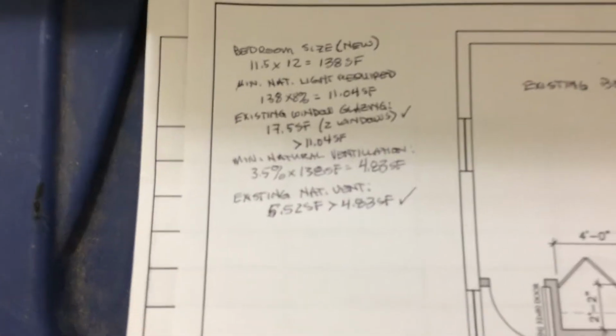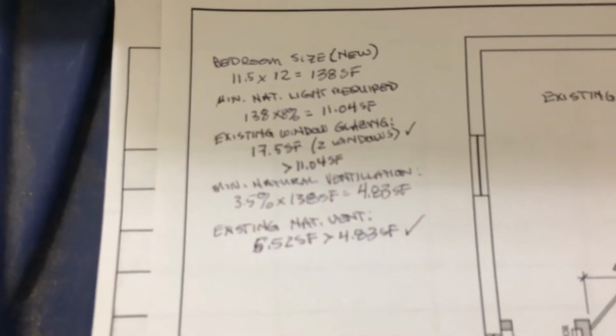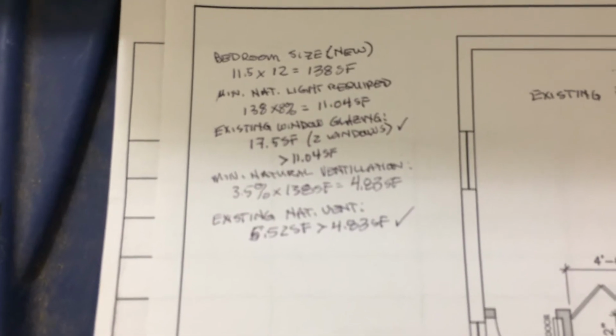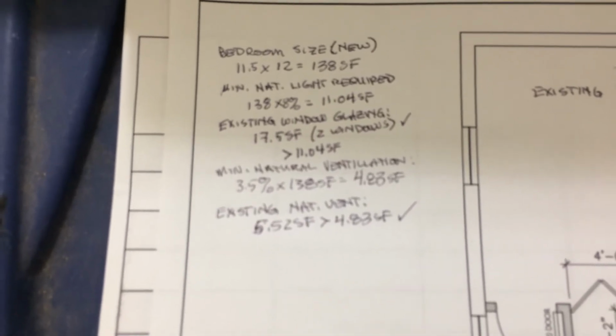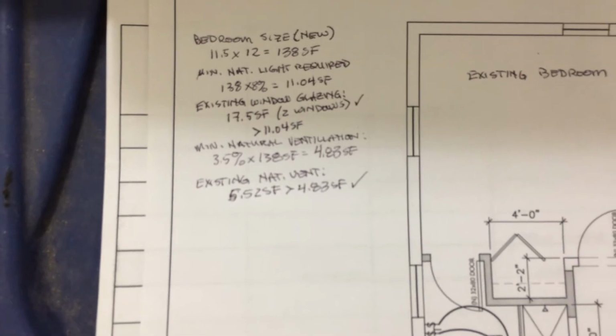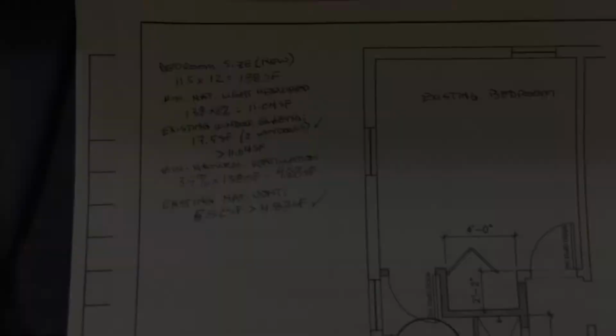Nina puts these plans together for us. We have to calculate the bedroom square footages and verify that the minimum natural light is okay using the two existing windows that are going to remain in the bedroom. So we're required to do that as part of the code.